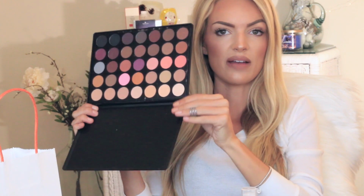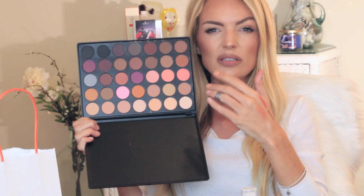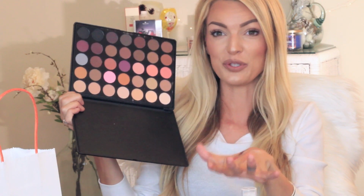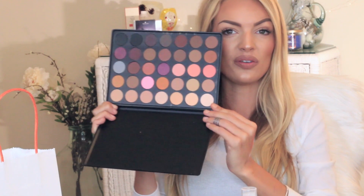It comes with this little clear plastic sleeve on top here. So this is the 35N palette, and I will say that these do have that weird, inexpensive makeup smell. I've seen these in action on Jaclyn Hill's YouTube, and you get the most beautiful shades. This is why I purchased this. I'm always iffy about super inexpensive makeup. I'm like, well, how's the quality? But I guess that's kind of my job, is to try it out. And you guys, these shadows are stunning. I hope that you can see all of those.